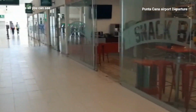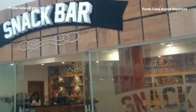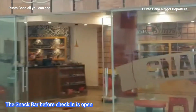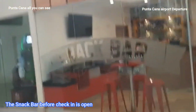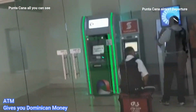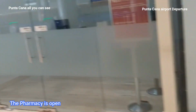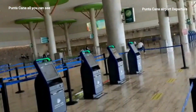Guys, you can see when you leave the country, the snack bar is open. The ATM machine is working. The pharmacy is also open. Yeah, and that's it.